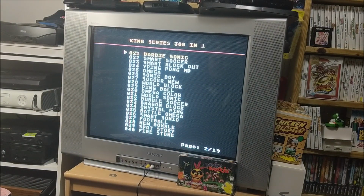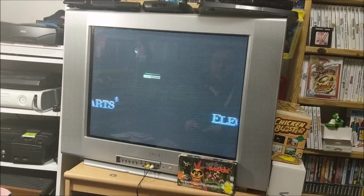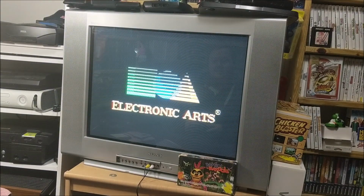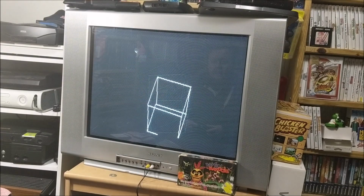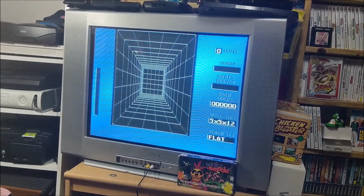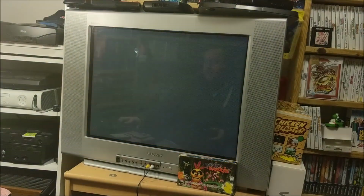All these are just going to be clones. You got Soccer News, Sonic Boy, Dragon. Alright, what's Dragon Block? I swear to God, if this is the Tetris game, we're done with it. Son of a bitch. Why have I done this to myself? There it is! You can't make it up! It's Dragon Block! Alright, enough of that.